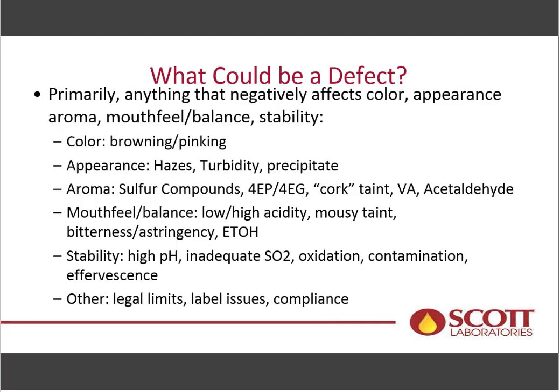When I look at, and I think most consumers will look at, defects as anything that negatively affects color, appearance, aroma, mouthfeel, balance, or stability in the bottle. Here we have color. This could be the development of brown hues in the wine. It could also be pinking in the bottle, or it can happen in the cellar, typically with white wines. The appearance could be a haze to the wine, excess turbidity, or precipitate in the bottle.